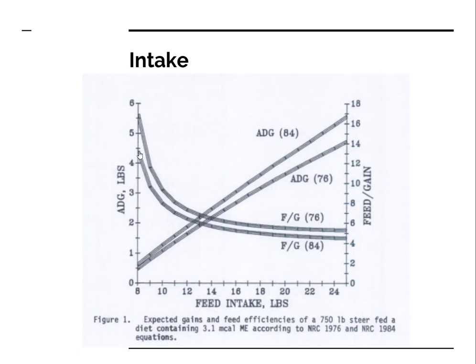So, kind of similar, you could ignore the two different lines here. They're from comparing a couple publications about intake, but you can also see feed efficiency is much improved if you get animals to consume more feed. And so again, this shows how intake is real important for gain and performance, but also for efficiency.